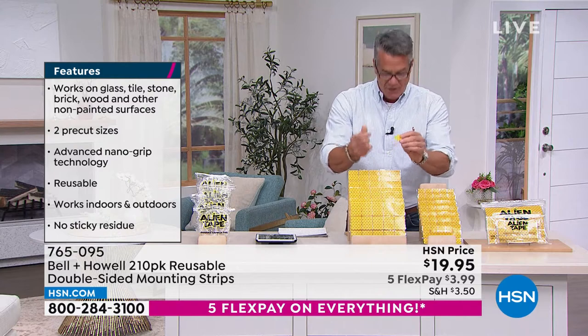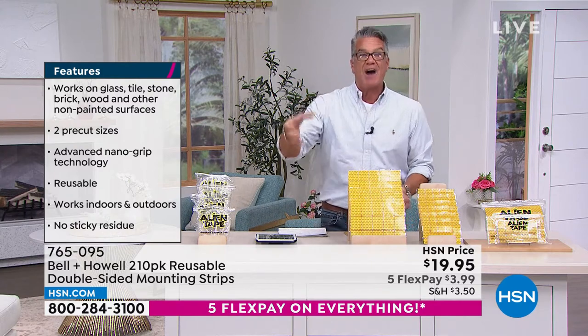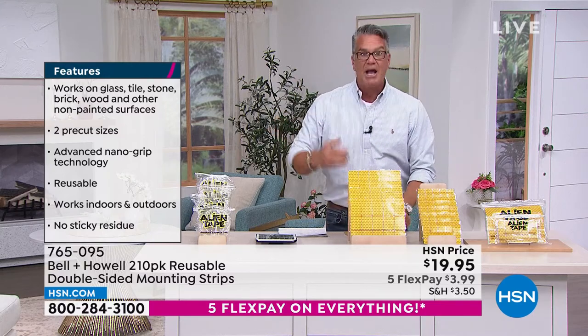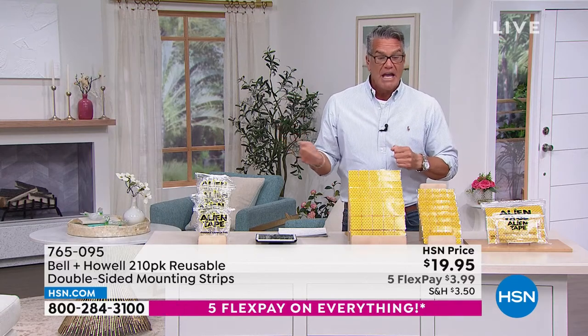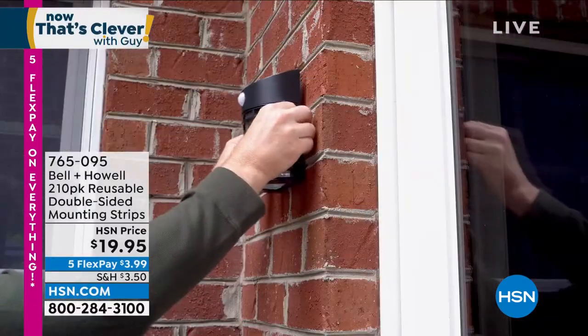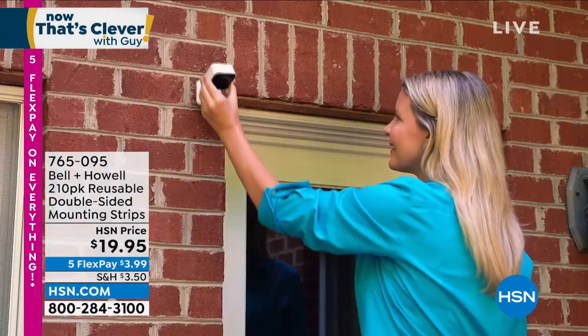It's double-sided. So if you want to use it to mount, like if you want to put a vase on a table and you want the vase to not slip over, put this under the vase. If you want to hang a hook in your bathroom, put it there so you don't have to drill a hole or put glue on there. If you want to use it outdoors on brick, watch this. I have never seen any kind of tape that works on brick. This works there as well.